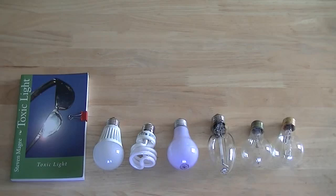So we're here to talk about light bulbs. We've got 6 light bulbs. It's a common question I keep getting asked, because I do research light, and that is which light bulbs are healthy and which light bulbs should you avoid. Lots of people have different opinions on this, but I've been researching this area for a few years now, and I can tell you that some of these light bulbs make me sick, and we're going to talk about some of those light bulbs in a minute.